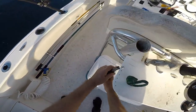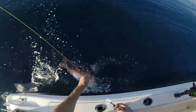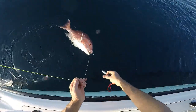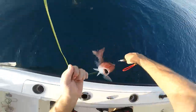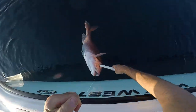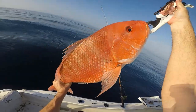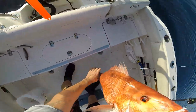Let me get my lipper gripper. Got my new lipper gripper here. I don't know if this lipper gripper is going to be big enough, but nope. Have to get my other one out. Okay, guys. Oh, let's go. Let's go. First fish of the day.